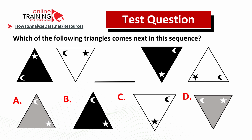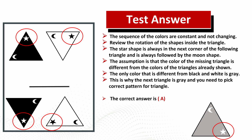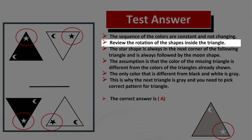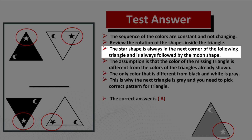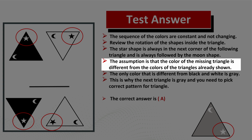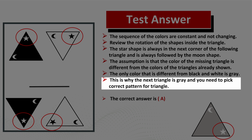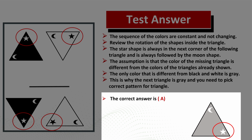So now let's jump to the solution. We have already looked at the pattern of the colors, and the sequence of colors is constant and is not changing. And we also reviewed the rotation of the shapes inside the triangle. The star shape is always in the next corner of the following triangle and is always followed by the moon shape. The assumption here is that the color of the missing triangle is different from the colors of triangles already shown. And the only color that is different from black and white is gray. This is why the next triangle is gray, and you would need to pick the correct pattern for the triangle. So the correct choice here is choice A.